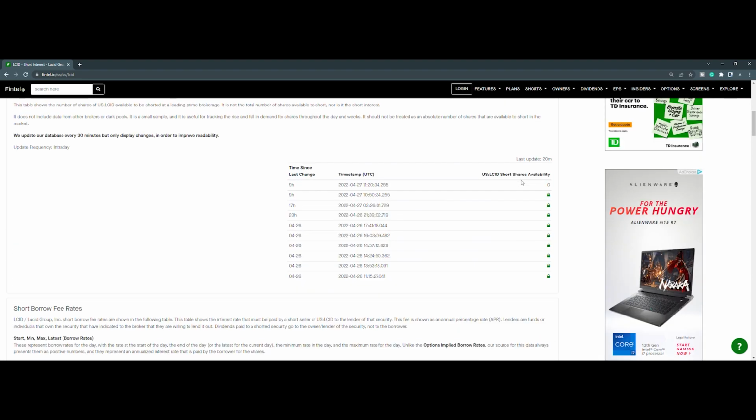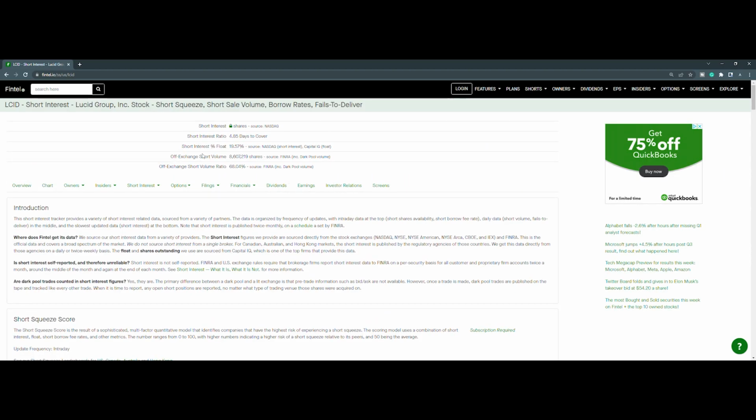So that is quite the increase right there. And if we take into consideration the short interest percentage of the float being at 19.57%, Lucid does have short squeeze potential. Now let's move on to the order flow distribution. Let's take a look at the order flow distribution for Lucid.